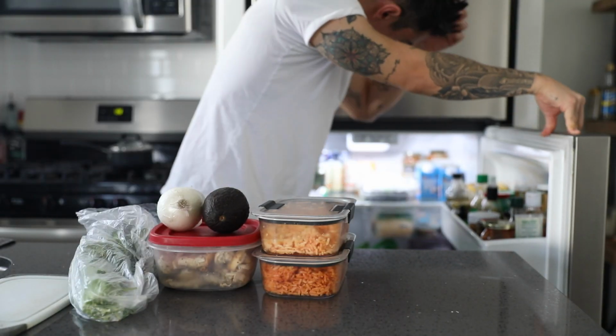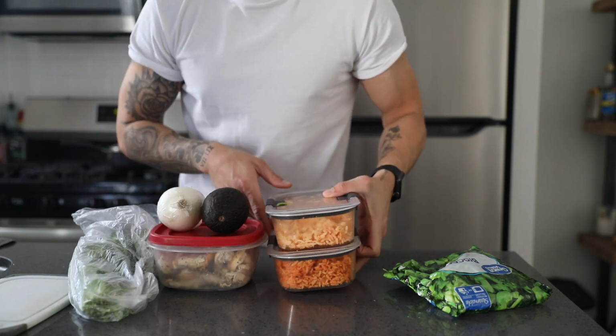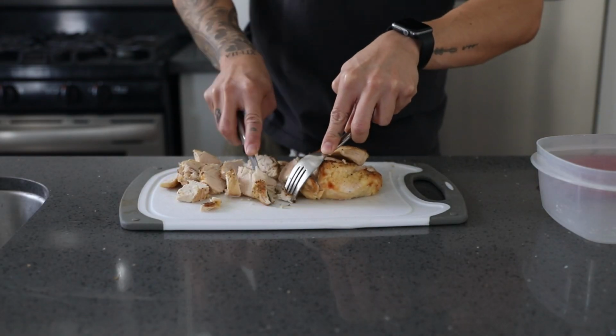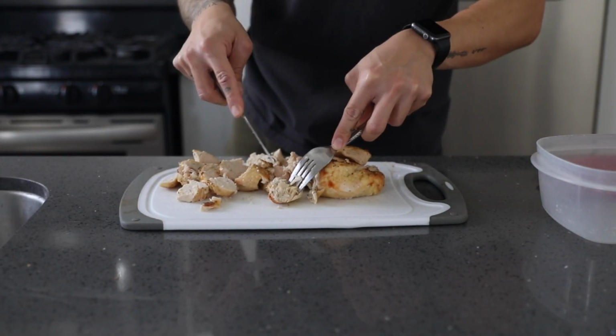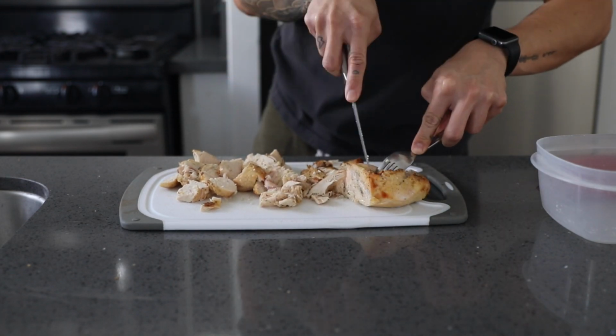All right, up next, I am making my chicken bowl. Now, as you can see, I have different containers. I have rice, chicken. Usually on Sundays, I cook a batch of chicken and of rice and store it in the fridge. It makes it easier for the week.